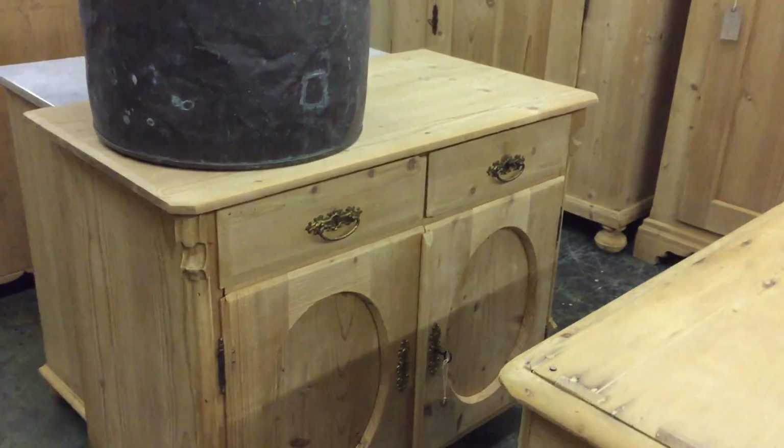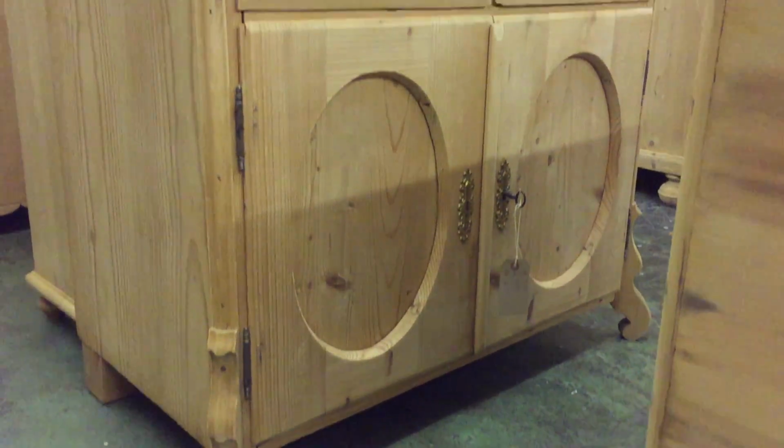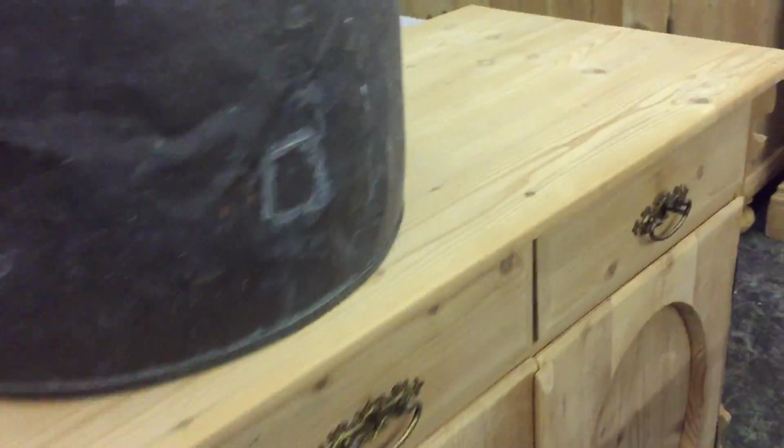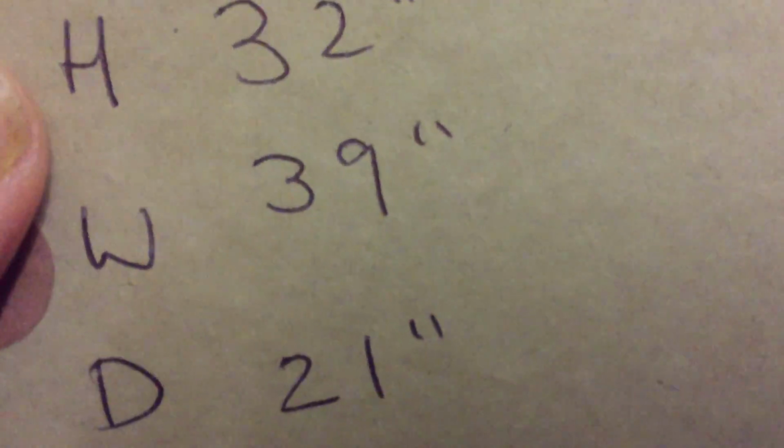A lovely little base with oval panels in the doors. 2 drawers above the 2 doors, and it's got a shelf inside as well. Its dimensions.